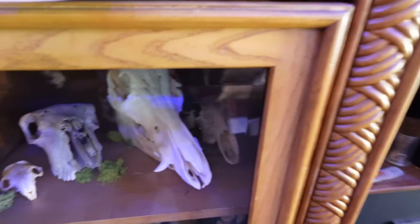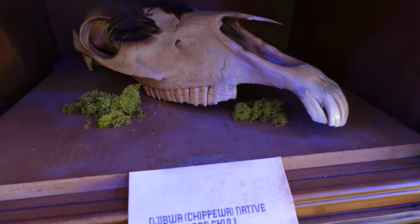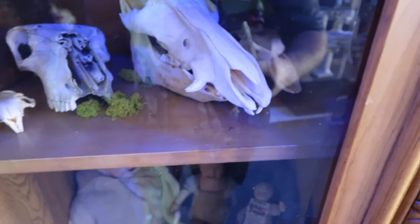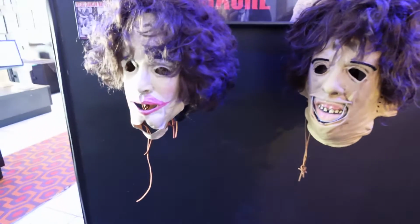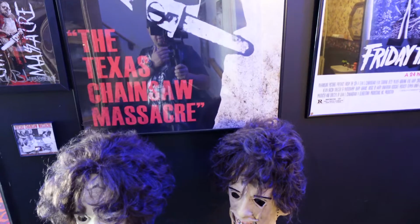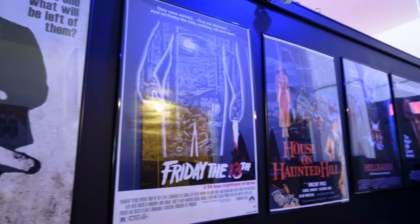This cabinet over here has some animal skulls in it, and up on top is a horse skull. It's apparently a native Chippewa Indian horse skull. And down below we have some more creepy dolls with no description, so I don't know if there's any significance to these. And right along this wall we have a couple of masks from Leatherface from the Texas Chainsaw Massacre. And I don't know if these are actually screen used or not. They look fairly realistic anyway. I don't know. A couple of movie posters here as well.